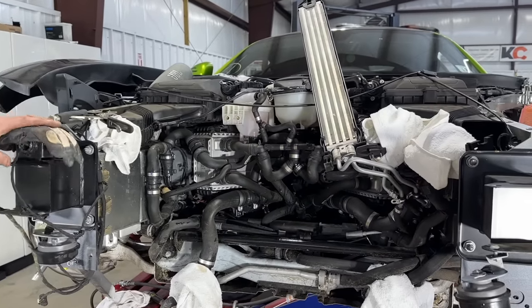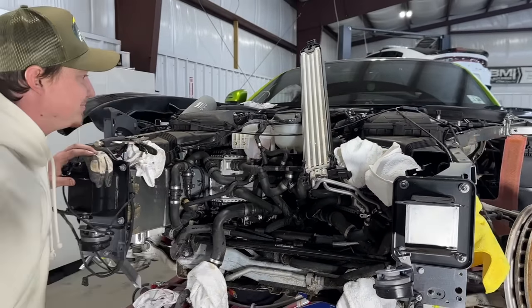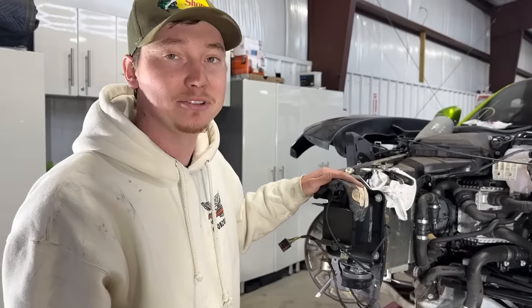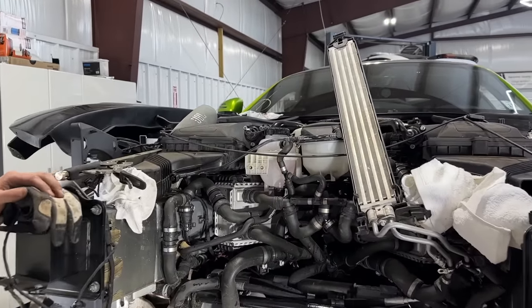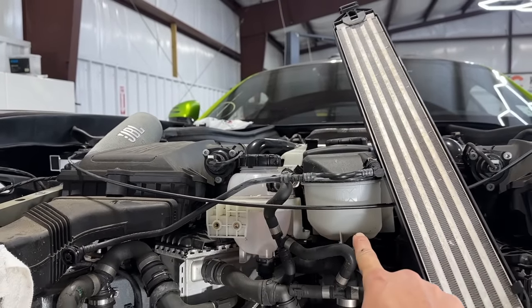Exactly. I don't know what Mercedes was thinking, but I guess we'll find out when we're going to be driving this thing. Oh, you know? Yeah, 100%. I bet it drives. I mean, this is a Mercedes. Dude, it's going to drive incredible.